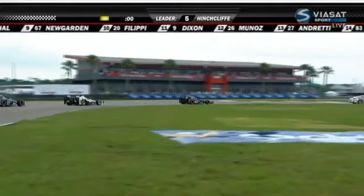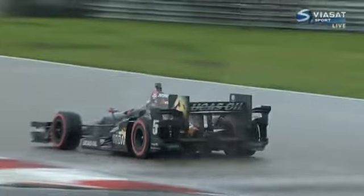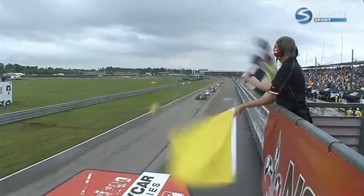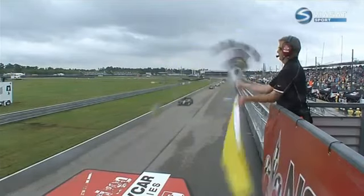But for James Hinchcliffe, onto the front straightaway for the final time in the Big Easy. It was not easy today for James Hinchcliffe. His 4th career win comes with Honda power at NOLA Motorsports Park. James Hinchcliffe wins in New Orleans. It's his first race win since 2013 in Iowa.